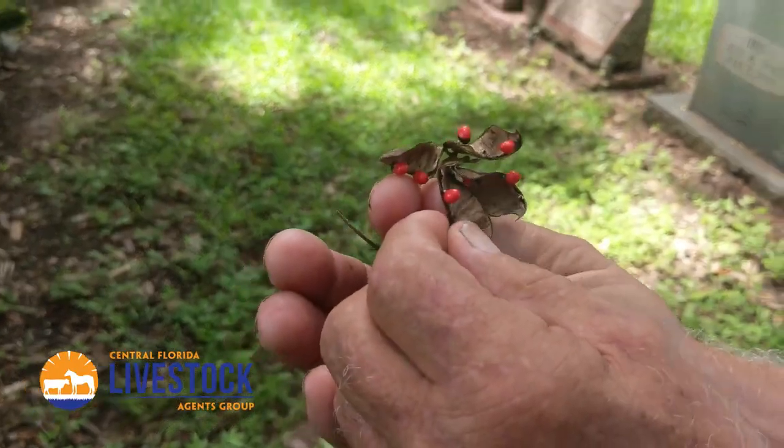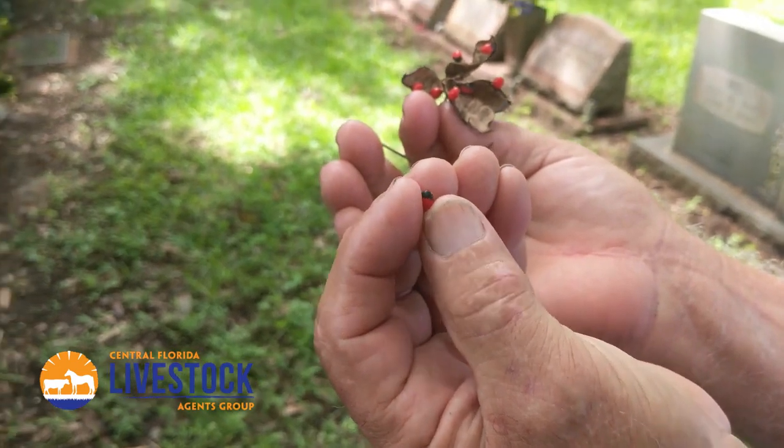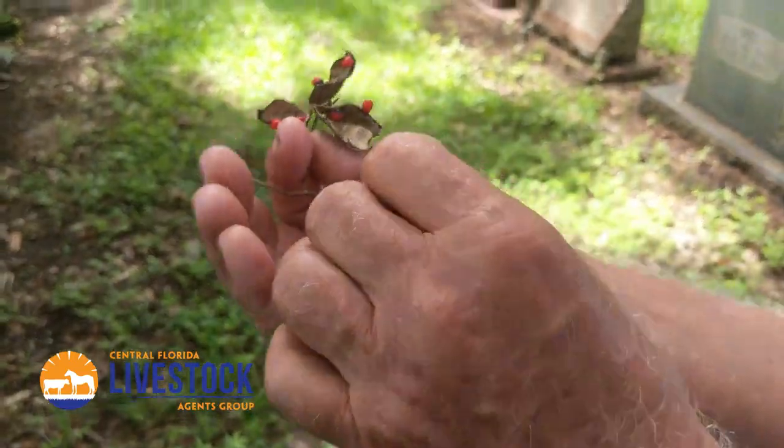I'll try to show you some seeds here. If you notice, it's a red seed, which about a quarter of the seed has a black spot on it. And the black spot is on the part of the seed connected to the pod.